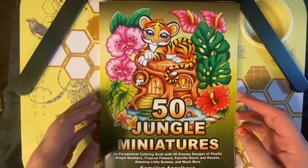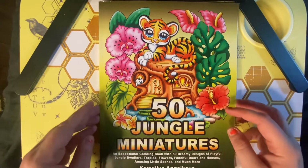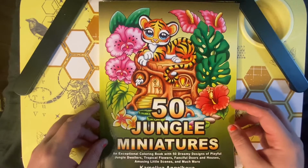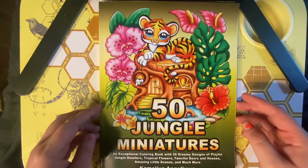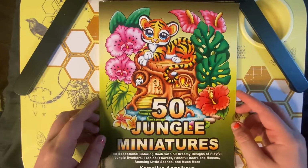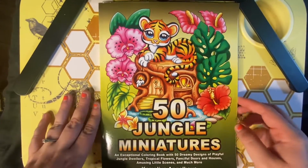I'm gonna do a flip through of 50 Jungle Miniatures by Kameliya Angelkova. This says, an exceptional coloring book with 50 dreamy designs of playful jungle dwellers, tropical flowers, fanciful doors and houses, amusing little scenes, and much more.